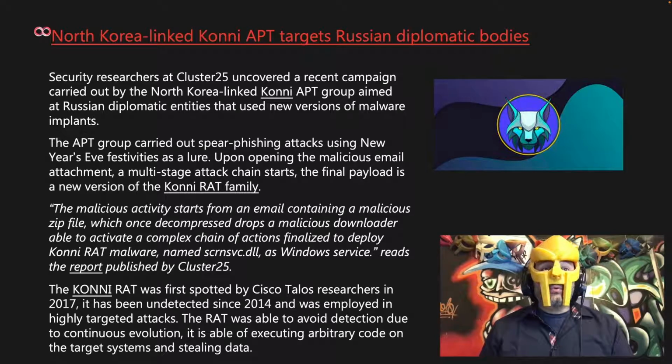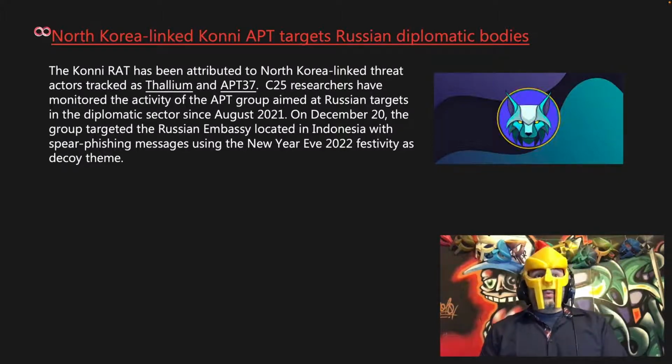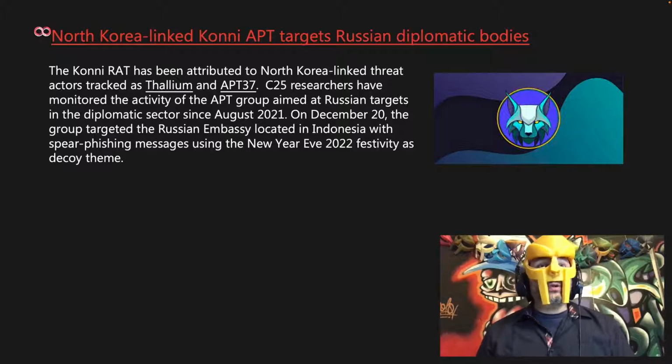The RAT was able to avoid detection due to continuous evolution. It is capable of executing arbitrary code on the target systems and stealing data. The Konni RAT has been attributed to North Korea-linked threat actors tracked as Thallium and APT37. C25 researchers have monitored the activity of the APT group aimed at Russian targets in the diplomatic sector since August 2021. On December 20th, the group targeted the Russian embassy located in Indonesia with spear phishing messages using the New Year's Eve 2022 festivity as a decoy theme.